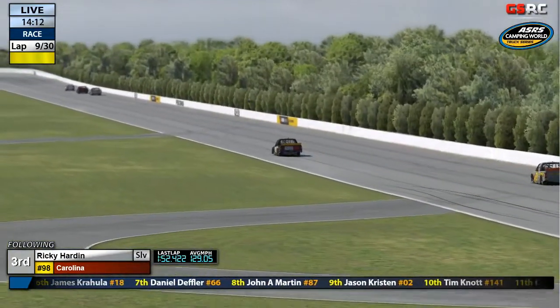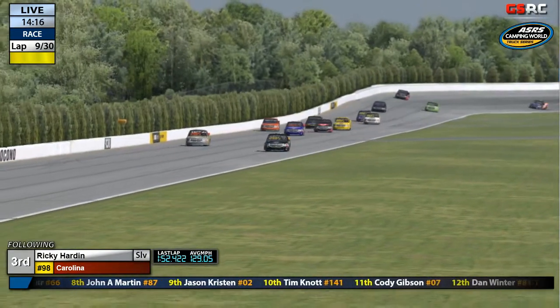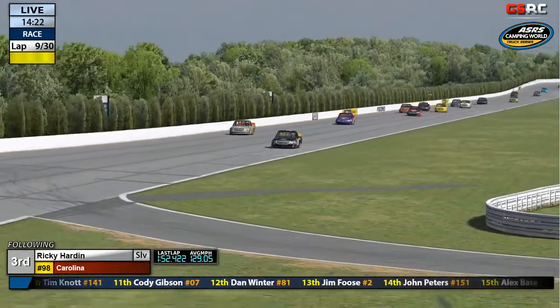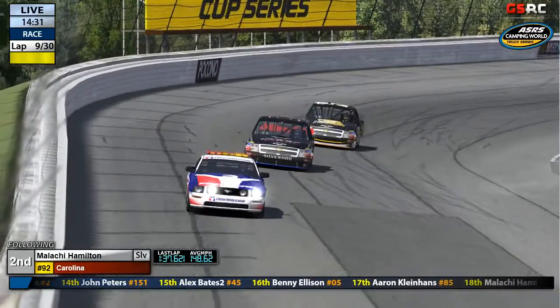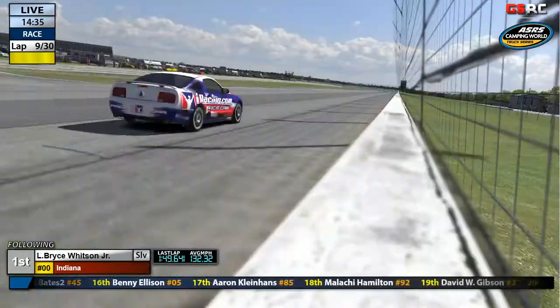Yeah, and you may have seen that a truck did beat Ricky Hardin off of pit road. That was Malichi Hamilton, who was running at the back of the field. He's got a lot of damage on his truck. He missed his pit stall, so I'm pretty sure he'll be coming in at the end of this lap. I have a feeling this is a time to take a good break, because I have a feeling that Bryce Whitson is committed to staying out at this point. If not, he's going to fall all the way down to the back.